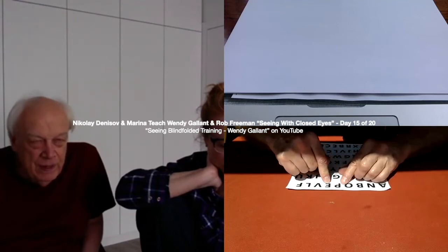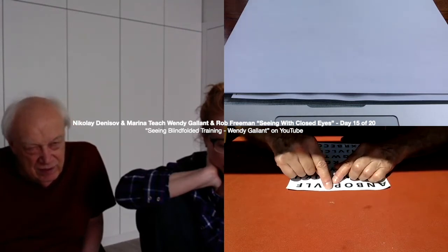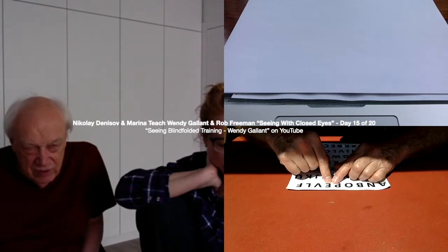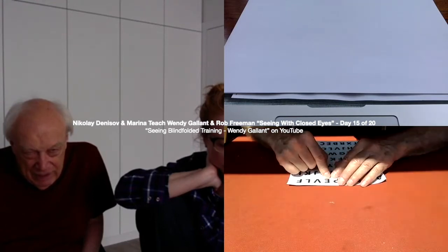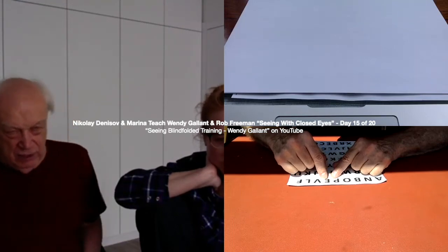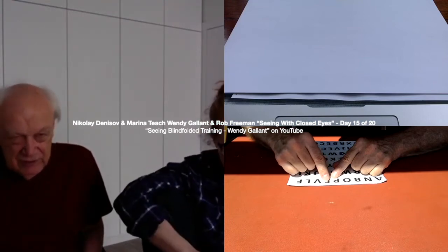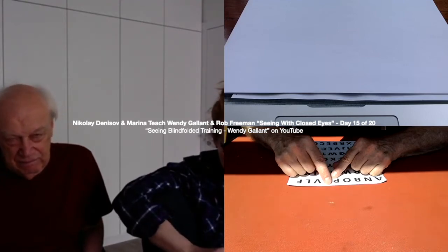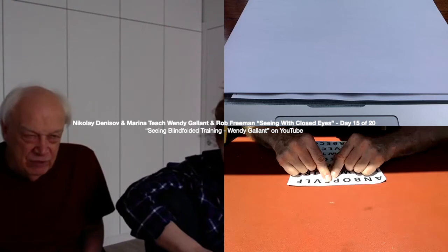Next shape. Yes. Vertical line. Very good. Yes. Vertical line. Let's see now. Some horizontal line. Yes. Another horizontal line. Yes. And another one. So this has to be an E. E, yes, very good. Very good. Next one.